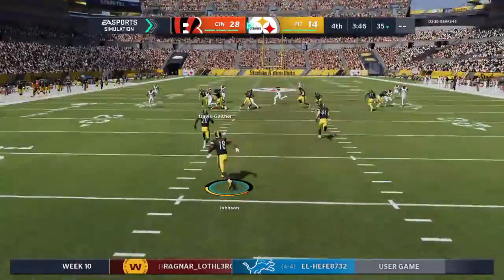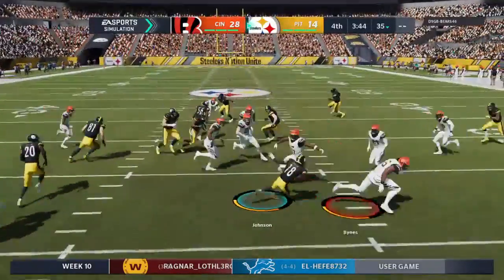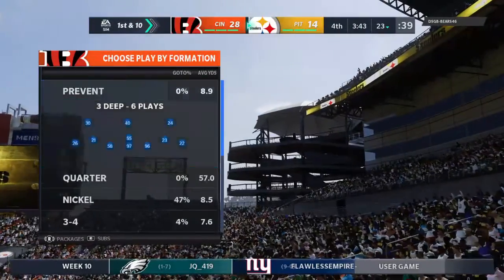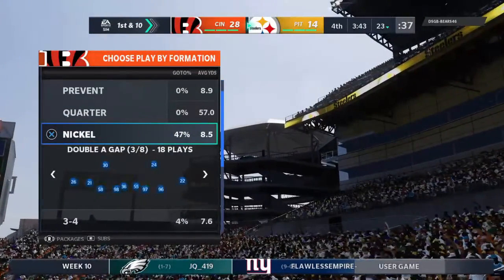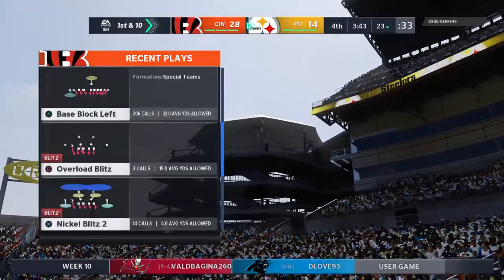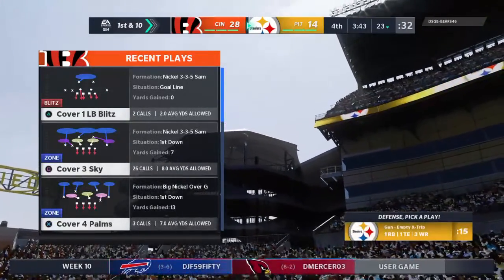Now this will make it into the end zone. And ultimately cannot get this out to the 25-yard line as he's dropped at the 23. Steelers take over first and 10 at their own 23-yard line.